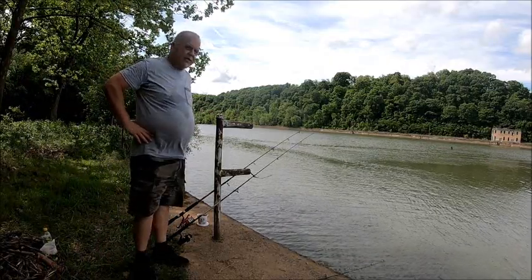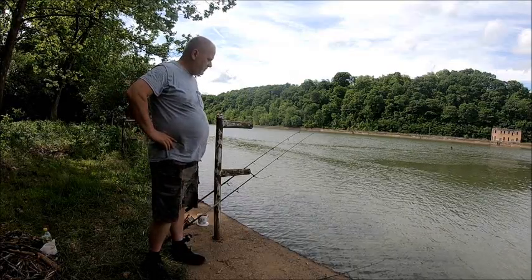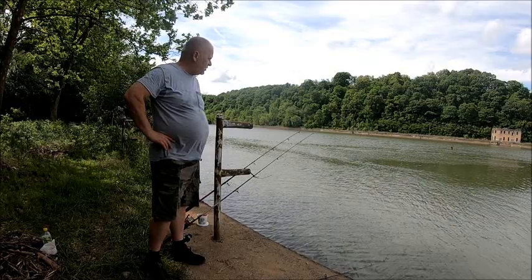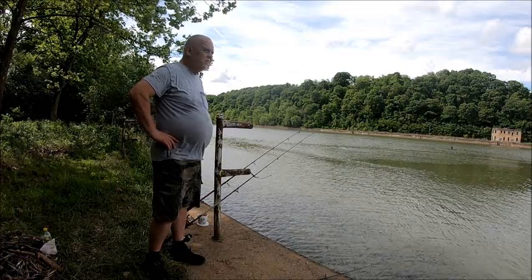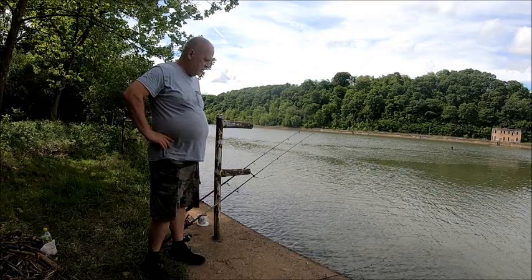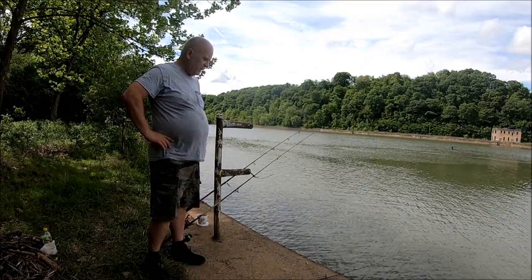I don't know, the last couple times I came here I didn't even get a bite, so kind of sucked. But like I said, usually if I do catch any here, it's usually within the first 5-10 minutes. Sometimes I'll catch 3 or 4 here, but usually no more than that. And then with this nightcrawler right off the wall, it's just kind of hit or miss too.